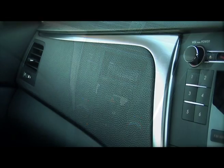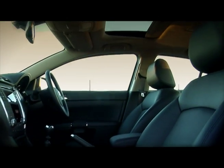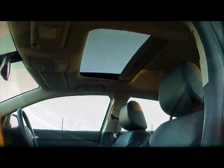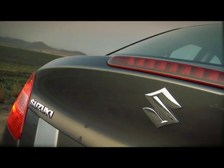I mean, from a spec list, everything that you could ever possibly want is inside this car. It's extremely well spec'd, and the boot is massive. I mean, you could fit the roof of a Jeep Wrangler in there. In fact, we did. Did you?